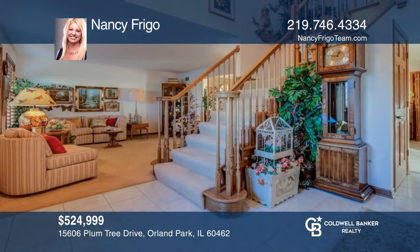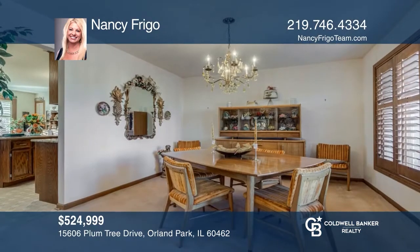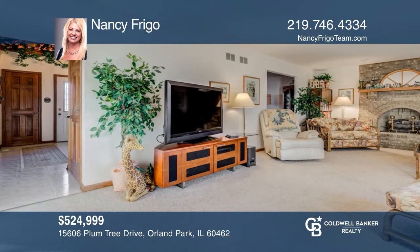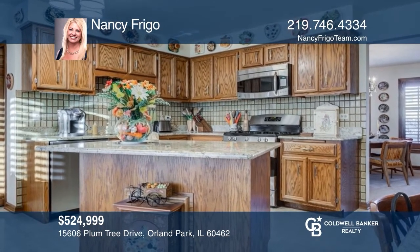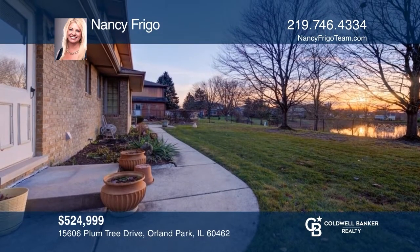This quality-built 4-bedroom, 3-bath home has it all. The main floor features a formal living room, formal dining room, great room with a masonry fireplace and built-in wet bar, spacious kitchen with granite countertops and dinette overlooking the rear yard with a beautiful view of the pond. Make yourself at home by scheduling a tour with Nancy Frigo.